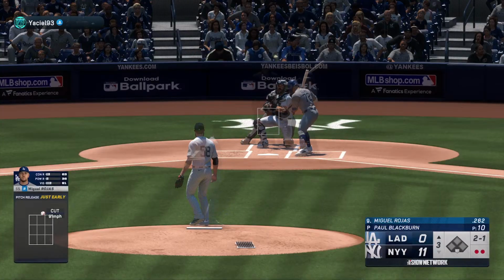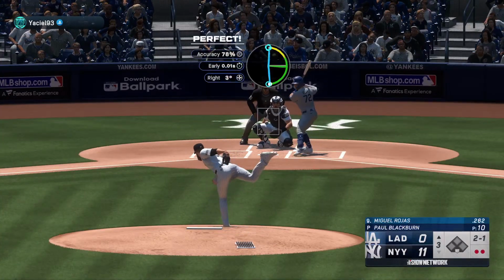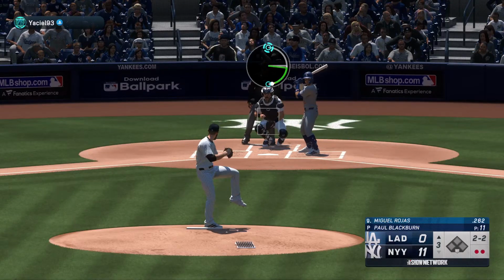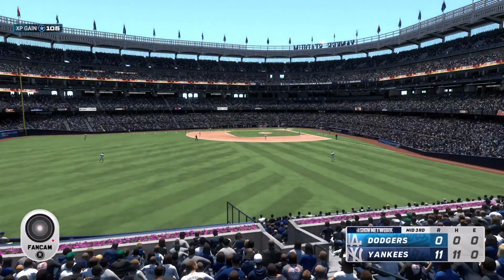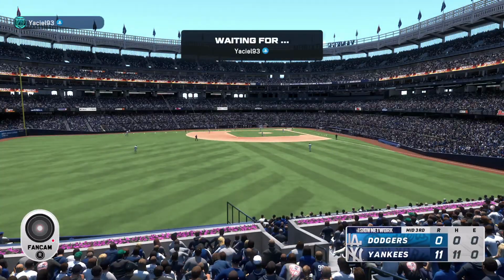Next offering upstairs. He's just missing with some pitches that, I mean, they're not strikes, and that's what you think of. Good pitch is a strike, but too many times pitchers are trying to tease the zone. And the last 2 pitches, struck him out looking, and he strikes out the side in the 3rd.